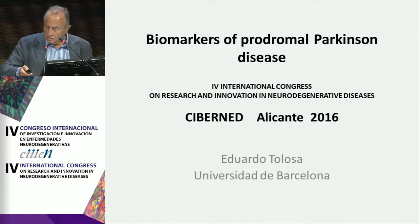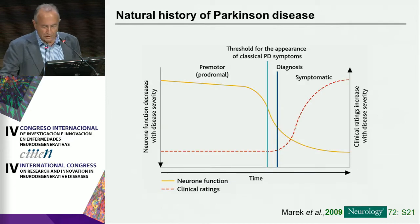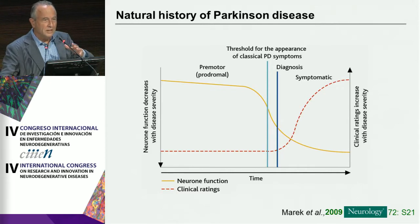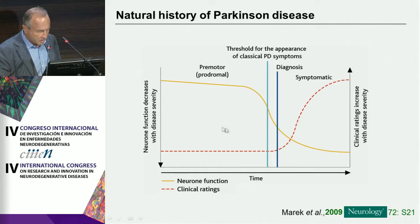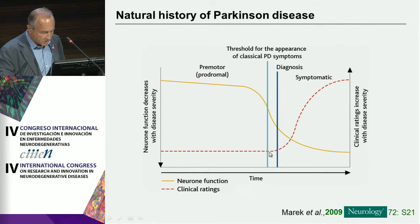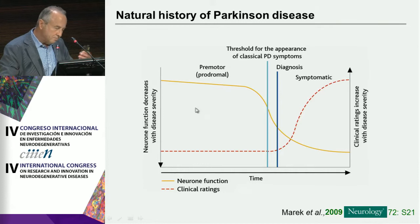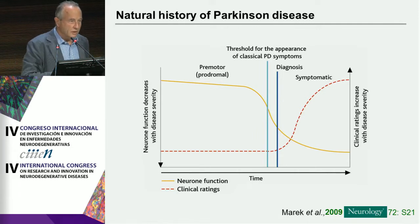It's a very clinical talk, unlike the previous talks, but I'm a clinical neurologist. So my talk is centered on the prodromal phase or the pre-diagnostic phase of Parkinson's disease. I'm sure you all are well aware of what I'm talking about. This is a diagram that pretends to show you that before the symptoms of Parkinson's disease start and gradually progress, there is a premotor phase or prodromal phase during which the motor symptoms have not developed, but most likely the disease has already developed, okay?